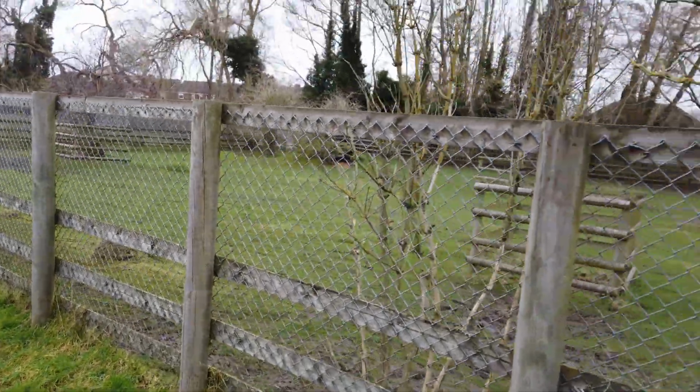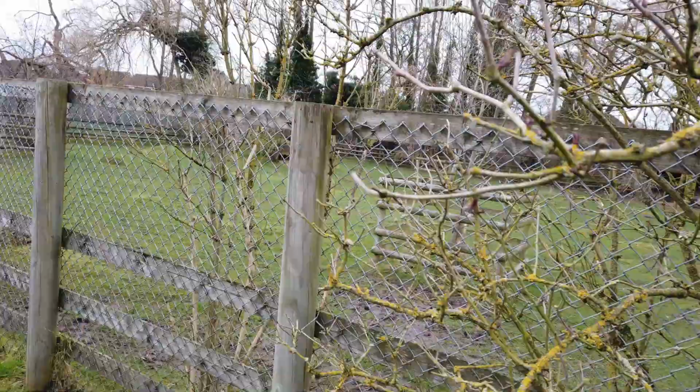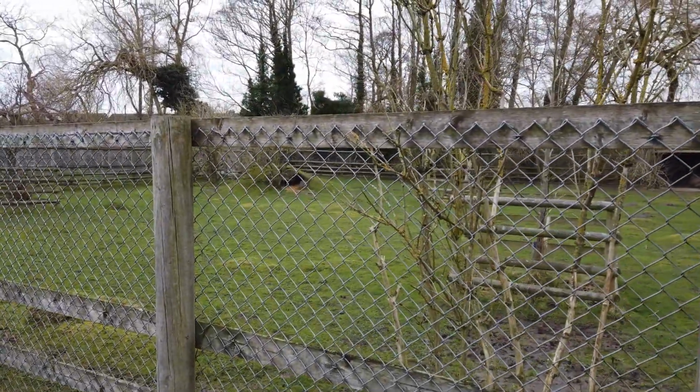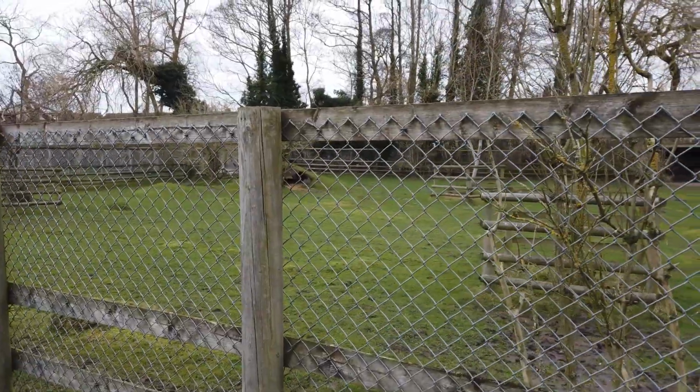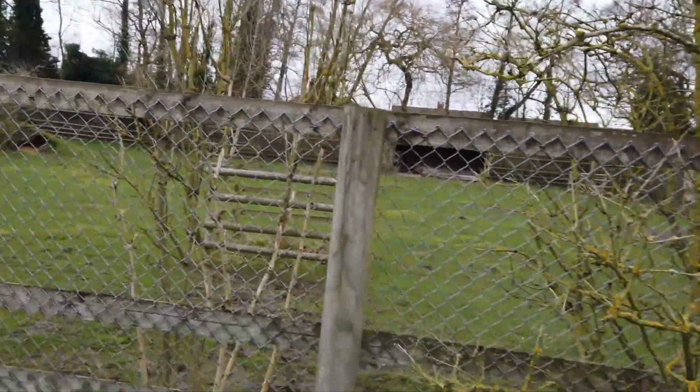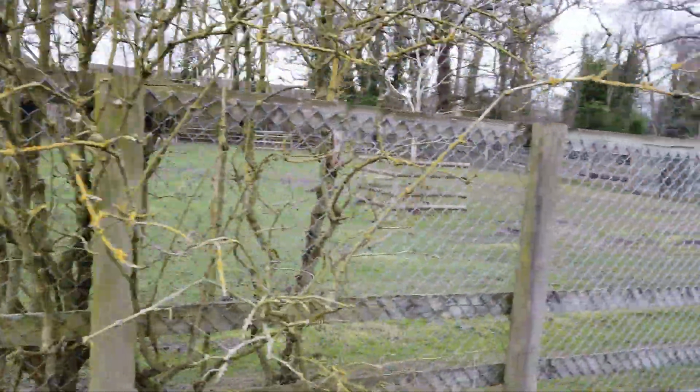I can't see anything in this one either. Maybe something in that little tunnel there. Can't tell if that's fluffy animals or if it's just straw. It looks quite fresh straw though, so maybe there is something in there, but nothing out in these fields.